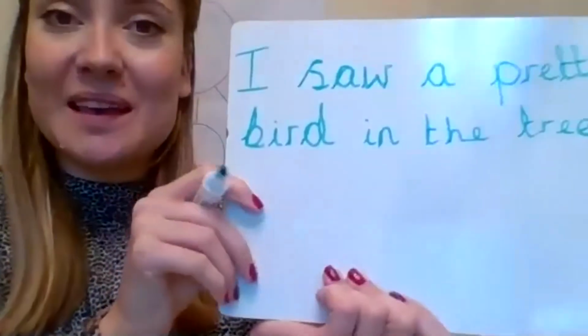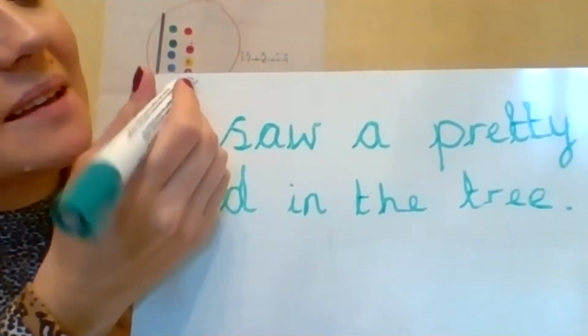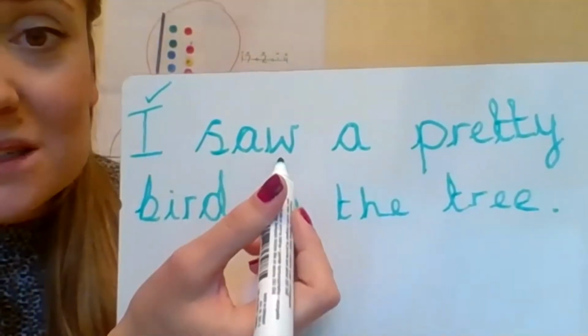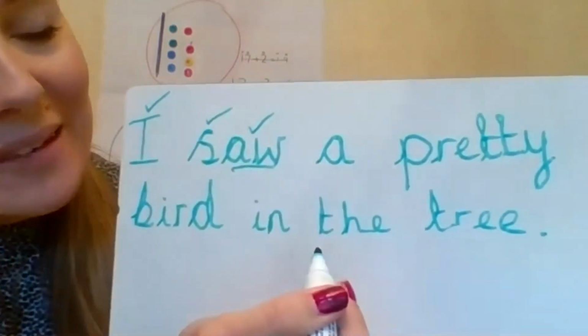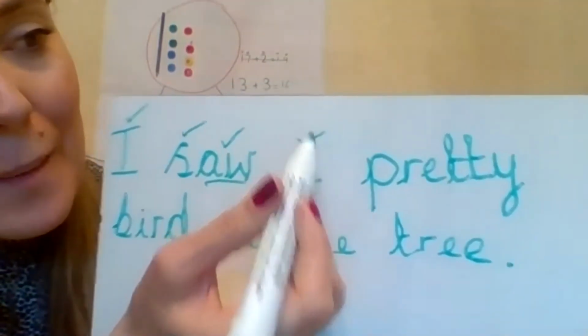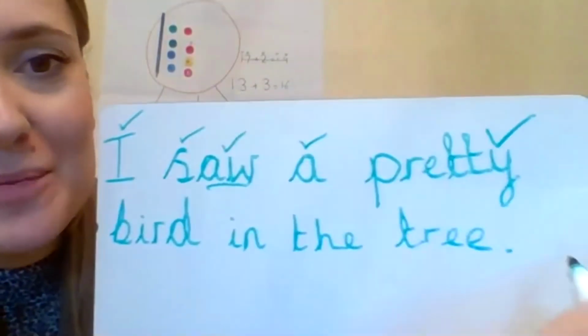Pause me now and see if you can have a go at writing that sentence. Okay. Hopefully you paused me. So let's have a look and we're going to mark it together. So we're going to tick or fix. So if you've got a capital letter, I would like you to give it a big tick. If you spelt the word saw, or I want you to give it a tick. A, and if you spelt pretty right, I want you to give it one big tick.